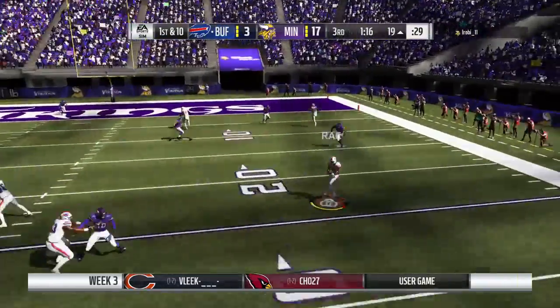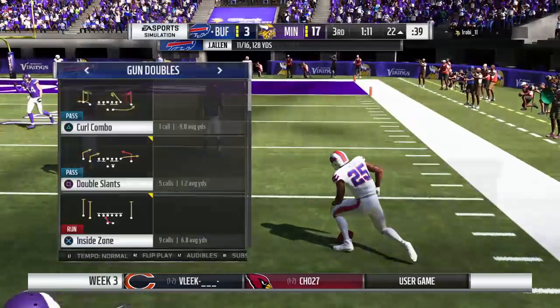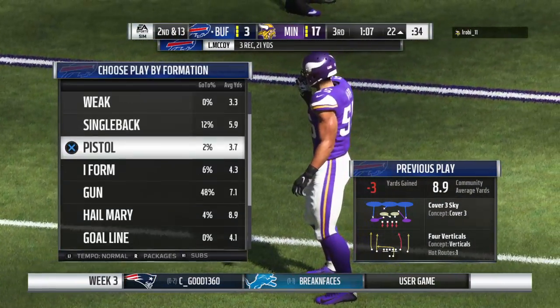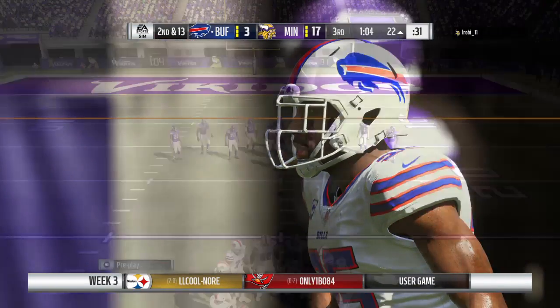Operating from the red zone now. Allen, and he'll check this one down to McCoy. And this one goes nowhere. Losing yardage back at the 22. That'll set them back with a loss of 3 on the play. And it'll bring up a 2nd and 13.